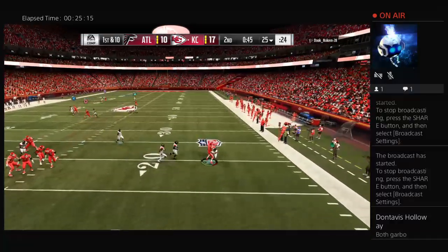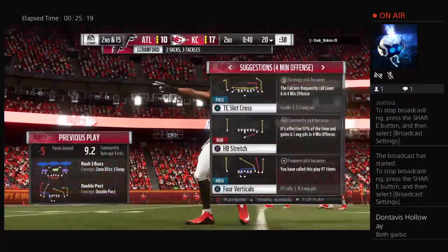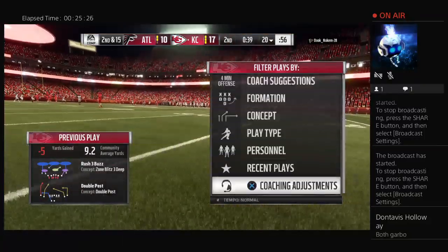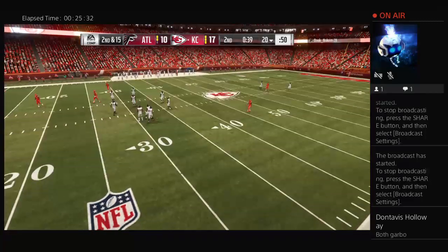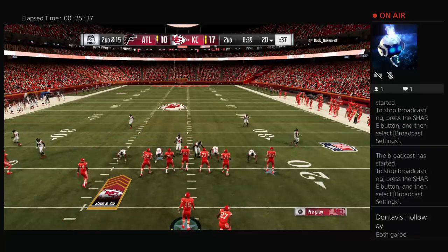Eluding the pressure right. And he can't get rid of it. He's taken down. Jack Crawford in there to get him for his second sack of the night. And now a timeout defensively by the Falcons, as they stop it here with just under 40 ticks to go in this first half. Sacks, a growing theme in this first half. This is 2nd and long.